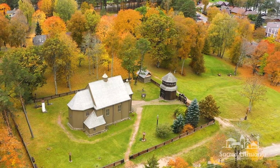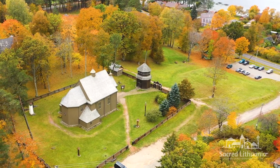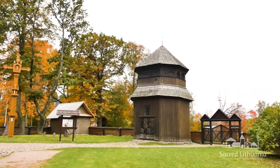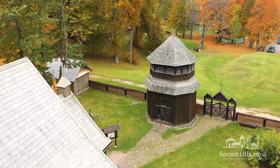In the churchyard near the church, there is a uniquely shaped and very ornate wooden belfry, built approximately at the same time. The 2-section octagonal construction, which is as high as the church itself, is more reminiscent of an ancient Lithuanian wooden castle watchtower than a folk architecture belfry.